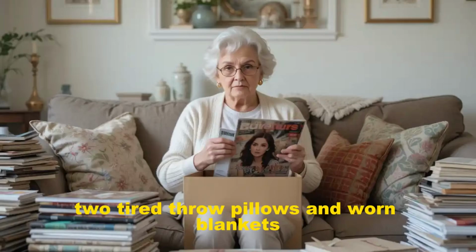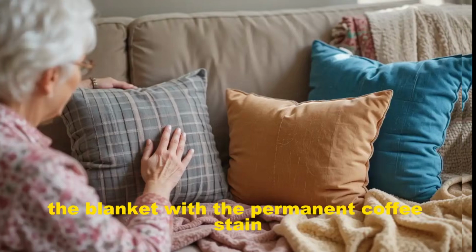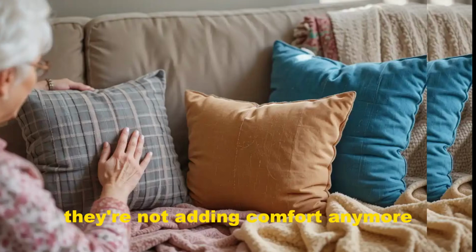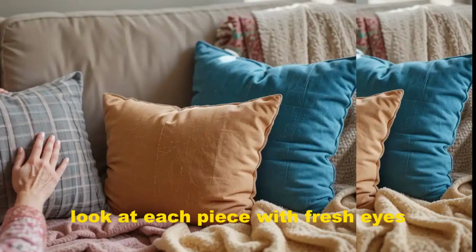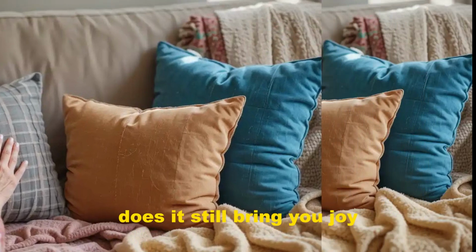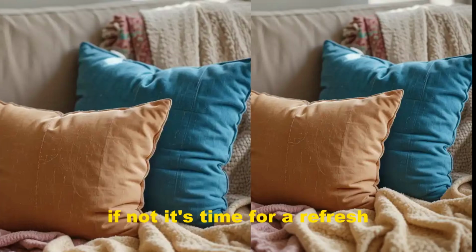2. Tired throw pillows and worn blankets. Those once beautiful throw pillows that have lost their shape, the blanket with the permanent coffee stain. They're not adding comfort anymore, they're adding visual noise. Look at each piece with fresh eyes. Does it still bring you joy? Does it complement your space? If not, it's time for a refresh.